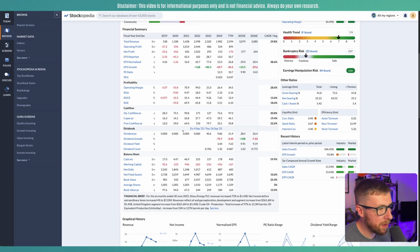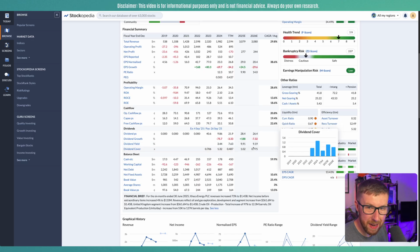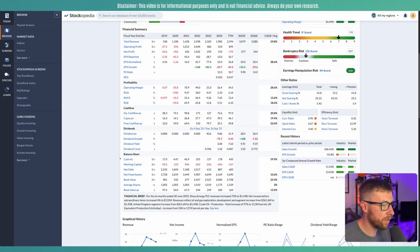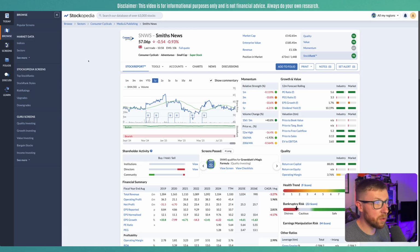The dividends are probably not very reliable at the minute, obviously, as they've only just started off and the yield is going quite rampant, realistically. So that might well come down. But if you're looking for a hold that is potentially a pillar of the United Kingdom, you're probably looking at something like this. So another interesting company you may have heard of is Smith's News.